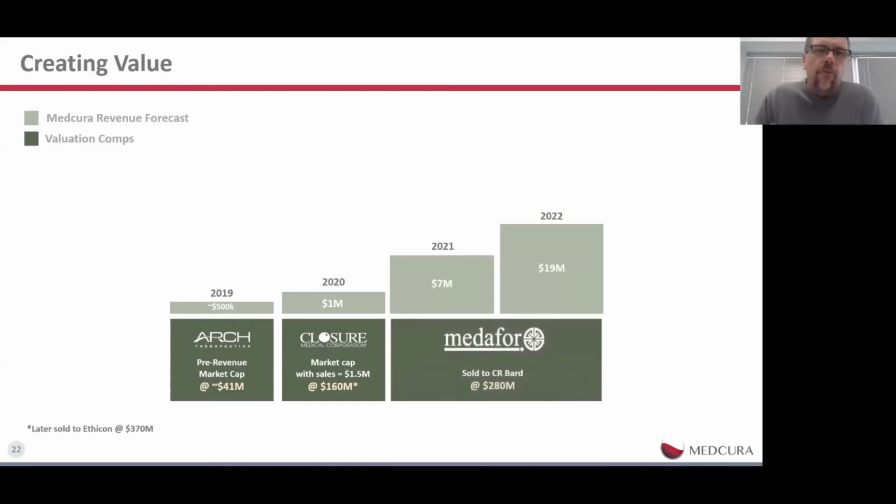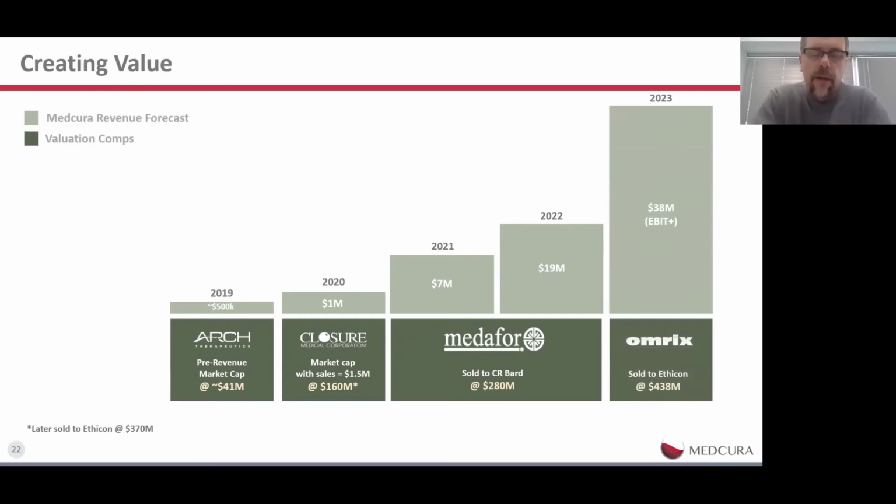If you then move into what we see happening in 2021 and 2022, with our consumer products starting to grow in sales and our first clinical product, our vascular closure product, coming to market, we look a lot like a company called Metaphor, which was sold to C.R. Bard for about $300 million. And in 2023, when our underlying products have gotten us to the point of being cash flow positive, we can layer on top of those the sales from our surgical product, and we look very much like Omrix, which was purchased by Ethicon J&J for almost $500 million.